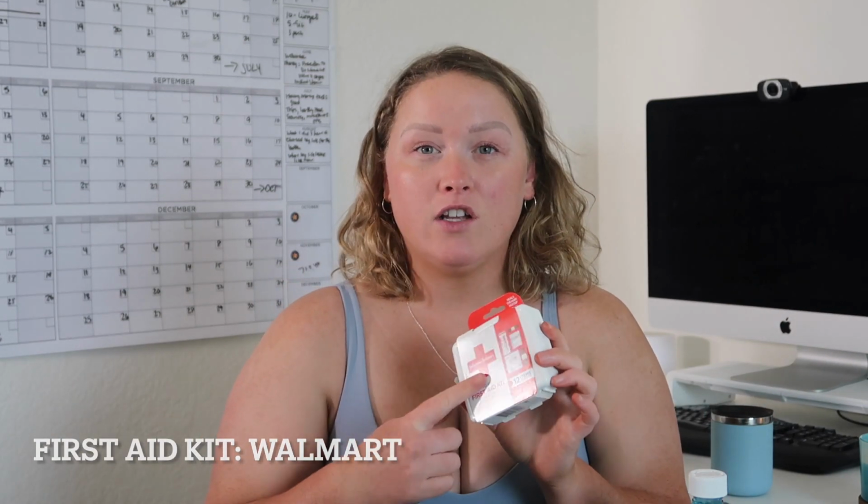I picked up this first aid kit. Now, I did look these up on Amazon as well, but they were more expensive than they were at Walmart and Target. At Walmart, this was like $2 or $3 for this whole little kit, and it came with Band-Aids, gauze pads, ointment cream, and I didn't have to worry about it, and it's super tiny for travel size.